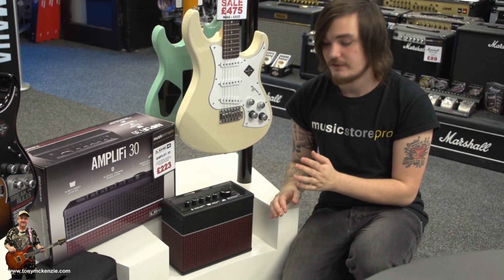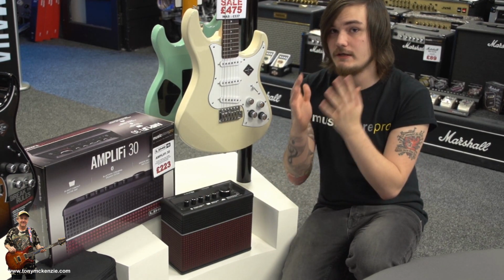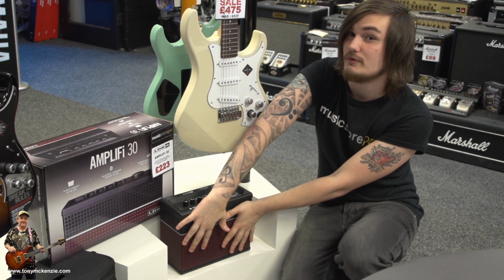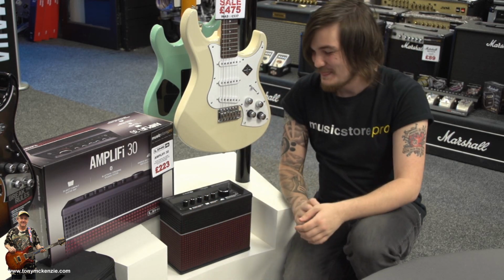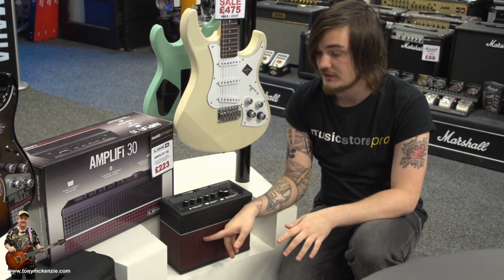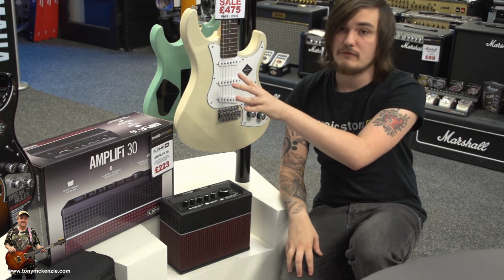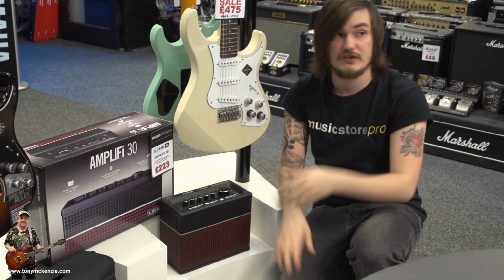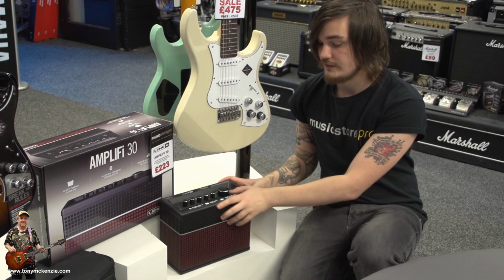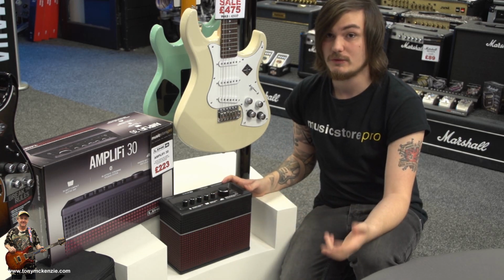Now to give you an idea as to how big this amp is, here are my two hands. I've got big hands. But it's a 30 watt amplifier. You have two separate drivers inside here, so rather than a 5-way speaker system that you get in the bigger ones, this just has two individual drivers.